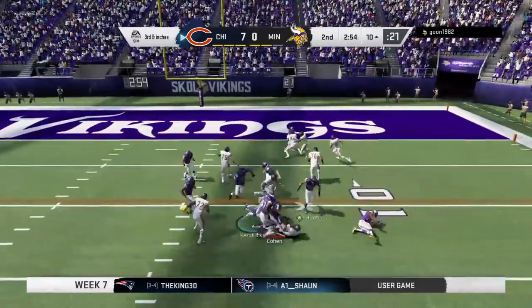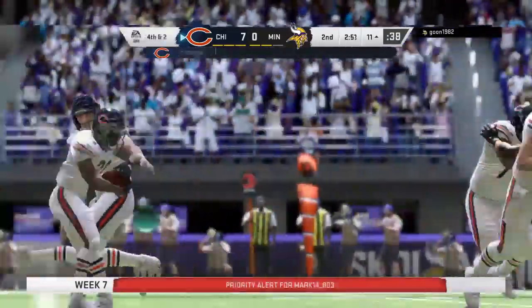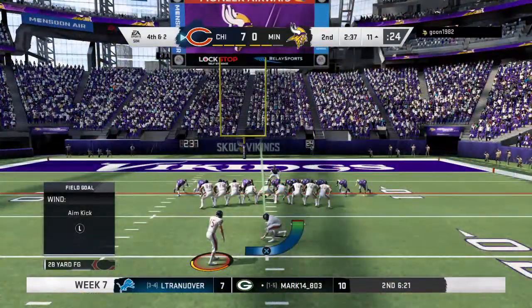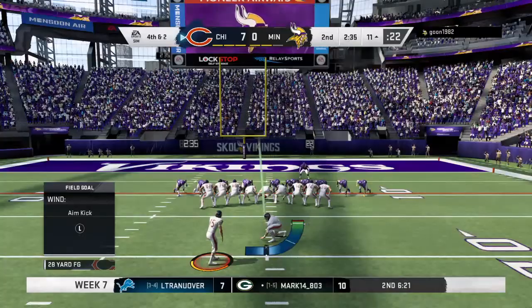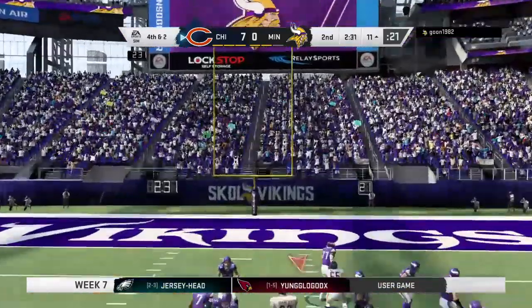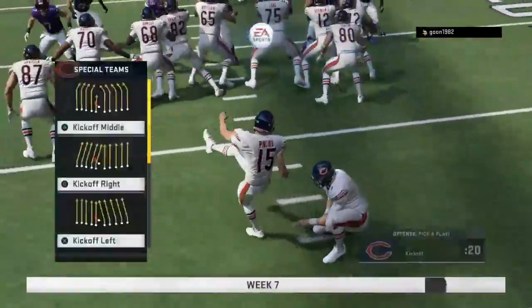On 3rd down, a run with Cohen. Well, they hit him in the backfield, and he will not escape. And that is not going to get it done. He lost 2, and it brings up 4th. The kick by Pinheiro is good. And the lead moves to 10-zip.